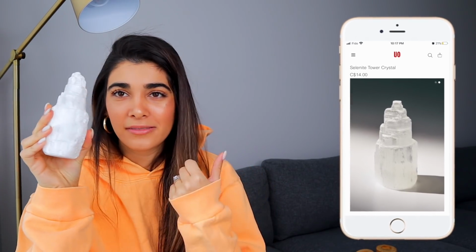Guys, I am freaking out because I actually saw this identical thing on Urban Outfitters. Exactly the same. And this was like $1.99 or $2.99 or something.